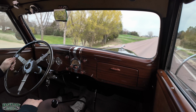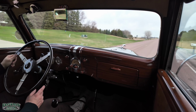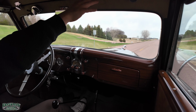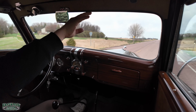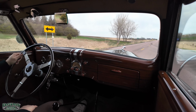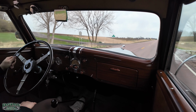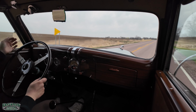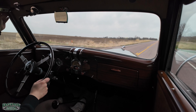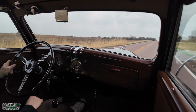Cruising right along, about 40 miles an hour. Now when I put the top up, you saw me put a piece of weather stripping up here. It's a nice help. It really cuts down on air that comes in from this top. Wind noise is very minimal in here. This car was done really nicely. Every now and then you'll get some wind noise through here on these. I'm not feeling any of that. No extra gap up here on the top or anything. Super nice.